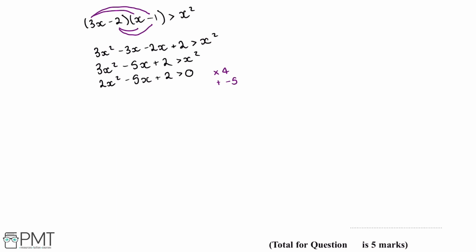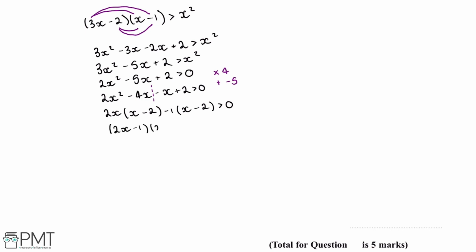So we can rewrite this inequality as 2x squared minus 4x minus x plus 2 is greater than 0. Now we can factorise both the left and right hand side of this line. If we start off with the left, we have 2x squared minus 4x, so we can take out a 2x, and this will all be multiplied by x minus 2. And the same with the right hand side, we have negative x plus 2, and we can factorise this as -1 multiplied by x minus 2 is greater than 0. And now finally we'll place this 2x and -1 into its own bracket. This gives us a fully factorised quadratic.